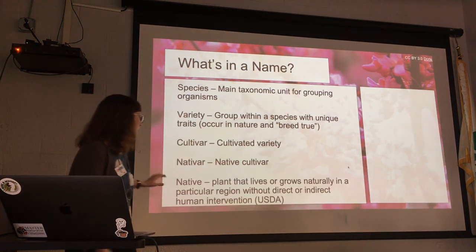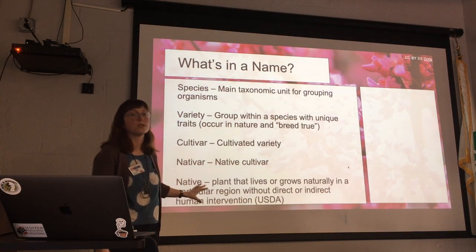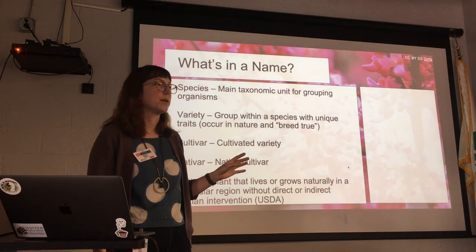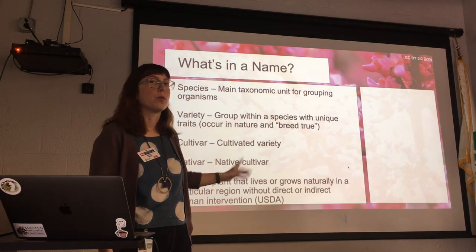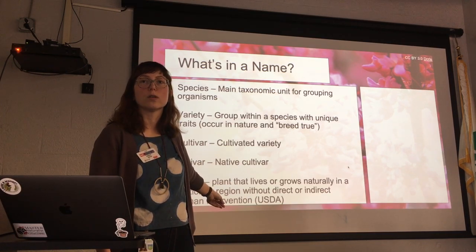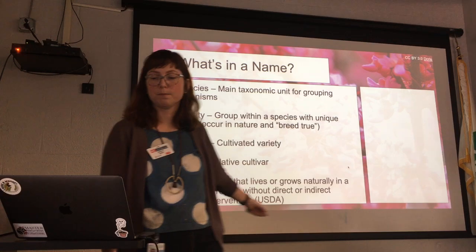And finally, we're going to think about a native, which is a plant that lives or grows naturally in a particular region without direct or indirect human involvement. Okay? Remember, when we're thinking about region, we're not thinking about North Carolina. We're thinking about like the Piedmont or some sort of actually ecologically relevant region.